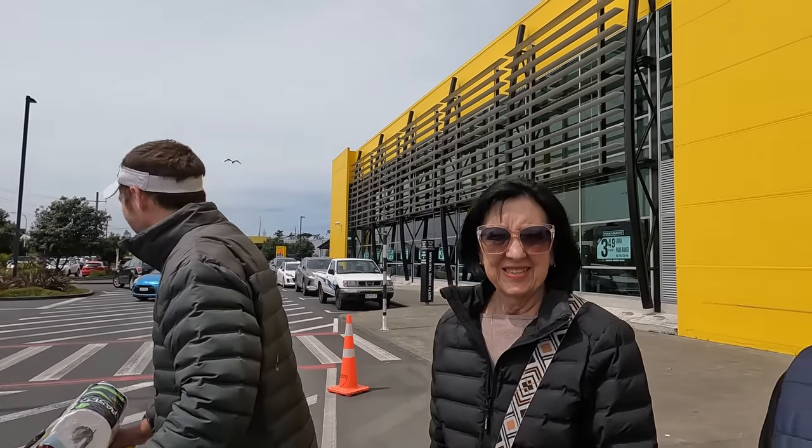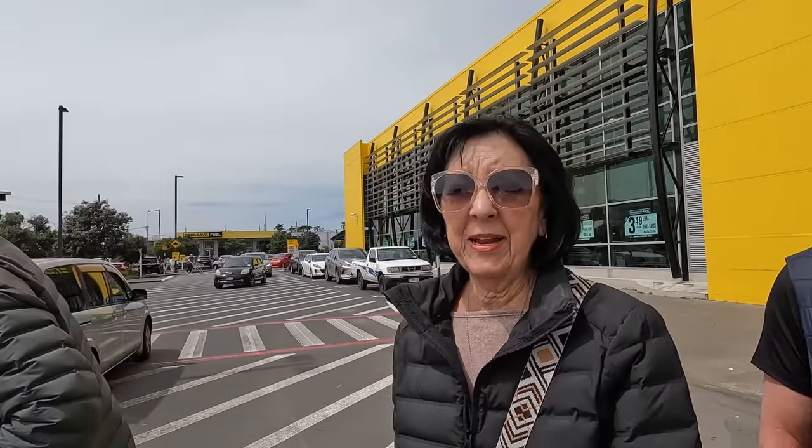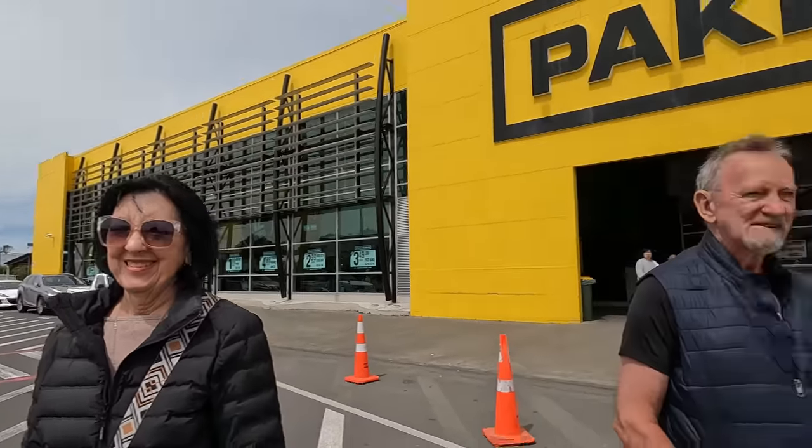What do you think of the cost of a shopping trolley? Expensive. Terribly expensive. Coming with rands is really hectic, but luckily we're earning dollars.